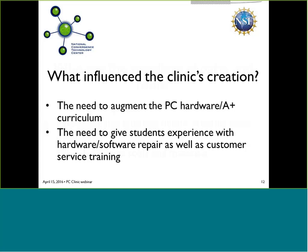At any rate, the clinic was created in order to meet a need, and Mr. Campbell brought military discipline to that effort. He also saw the need to give students experience with repair, and his big concern was customer service training, seeing to it that end users were being listened to and that the intake was being documented as well. So, next slide.